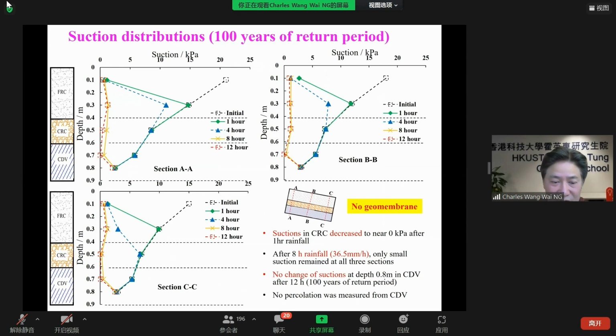Okay, so what you are seeing is section CC in the CDV layer. There's no change of measured suction after the 100-year return period. So in other words, no water can get through.